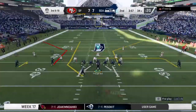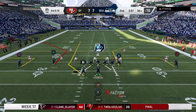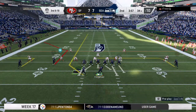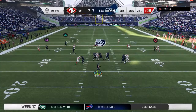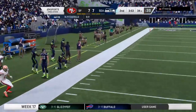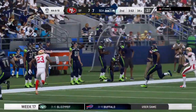The Seahawks on third down. They've been okay, 2 for 3 thus far. This is 3rd and 10. Operating from the gun, Fitzgerald. And that will be incomplete. Had to pass there, 3rd and long on your own side of the field. Just couldn't come up with anything.